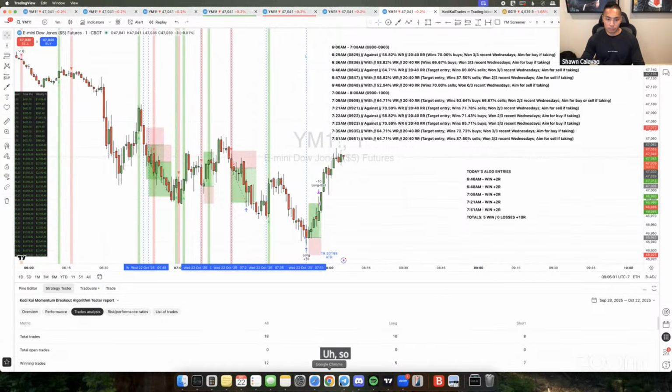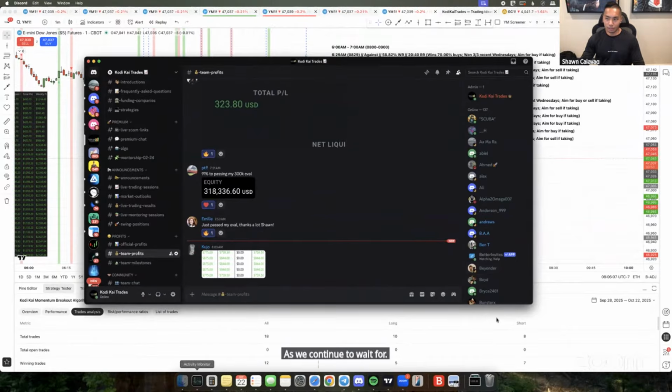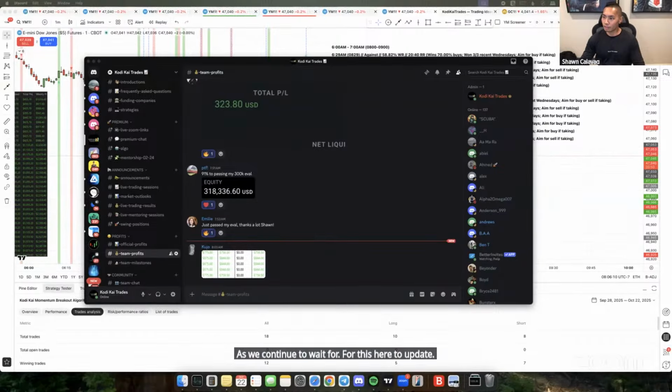So here is Lila's profits. I'm going to go and put it in the Discord real quick as we continue to wait for this to update my trader sync.